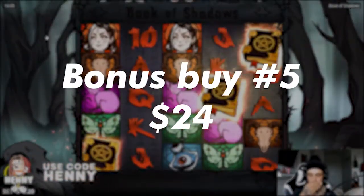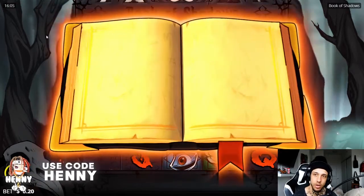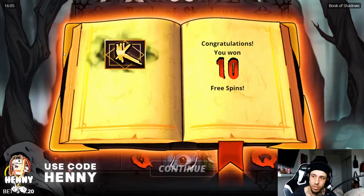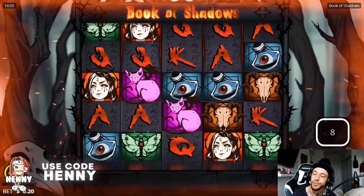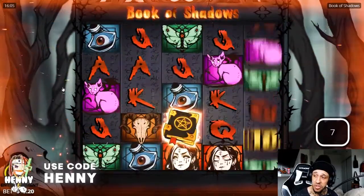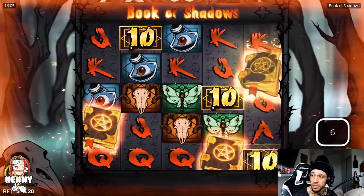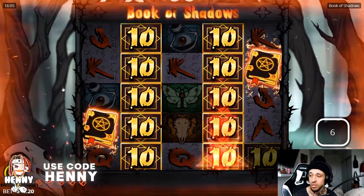Let's see what happens. Book of Shadows, if there's any time that you felt like giving us a face card, face symbol, top symbol, it would be now. I am displeased with you, Book of Shadows. I am super upset. Oh, and we got the 10s too. Okay. I'll take that.